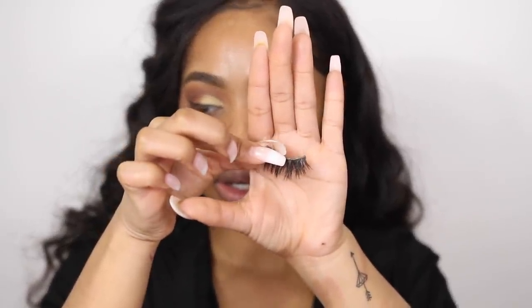I feel like I've been doing this eyeshadow forever. So I'm gonna be using these lashes that I have been loving lately. These are from RD Beauty, which you guys know I use a lot. These are a new lash style. These are called Berlin, and honestly they are so freaking bomb. So bomb, you guys, so bomb.